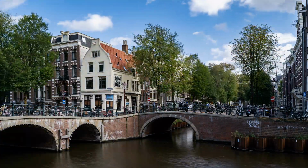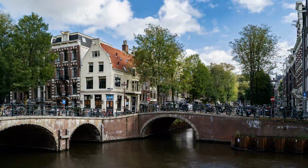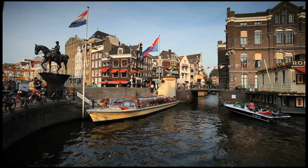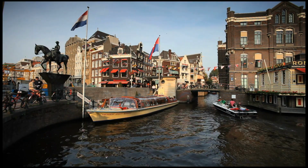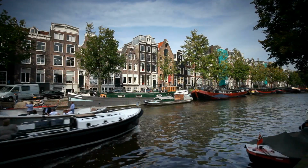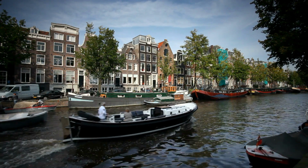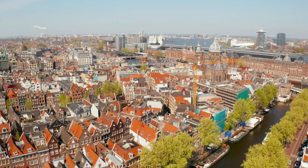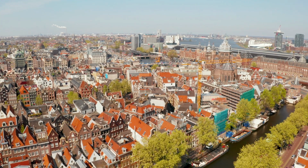The canals, which were dug in the 17th century, served a variety of purposes, including transportation, sewage disposal, and drinking water. The canals that make up Amsterdam's picturesque cityscape are still present in the current city. Townhouses from the 17th century line the canals, which ups the appeal factor even more.